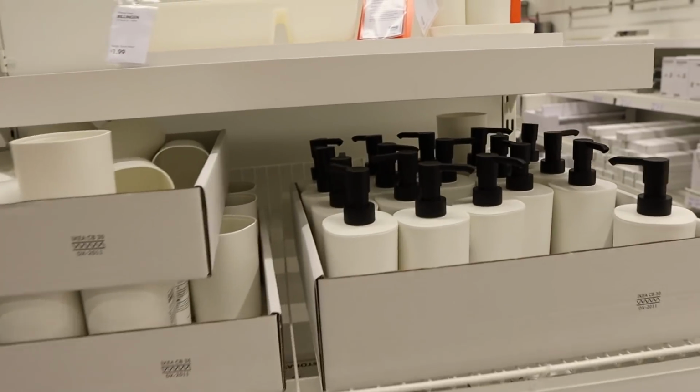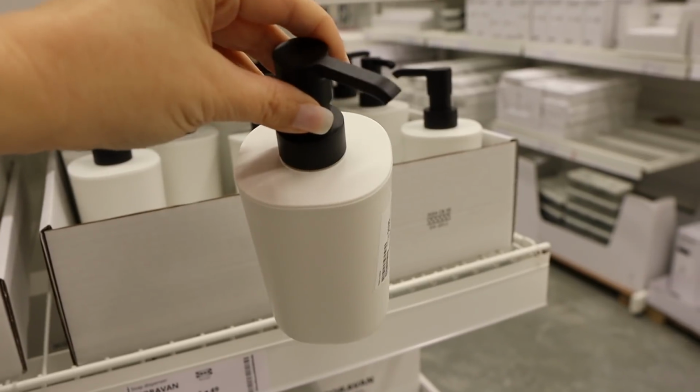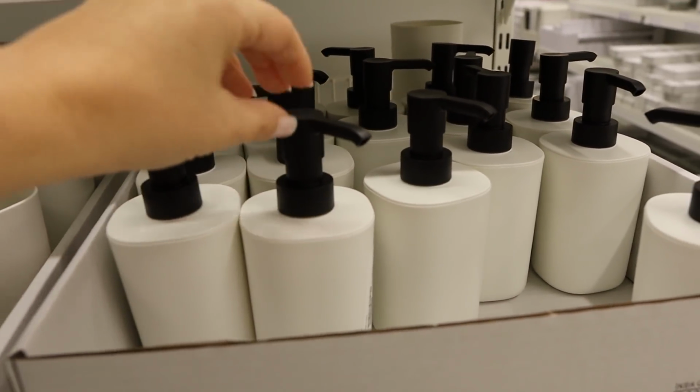All right, so over in the bathroom section, I also spotted these cute little soap containers. They're only $1.49. They are plastic, so they're a little bit more flimsy, but you can't beat that price.